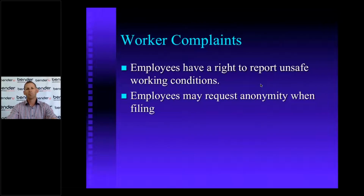Now, as far as workers' complaints, okay, they have a right to report unsafe working conditions, and a lot of times what I've seen in the past is an employee gets fired, they get disgruntled, so they end up calling and reporting their employer to OSHA. They make up a complaint saying, hey, they were exposing me. It could be something like, I've seen it, wood dust in a manufacturing. They call in and say, hey, they're not giving us clean water, okay? Cal OSHA, if that's the case, they will come to your facility.